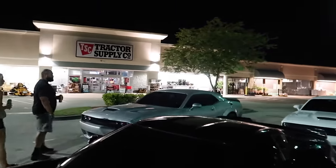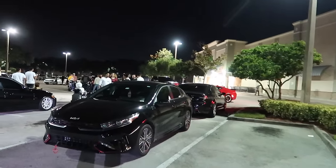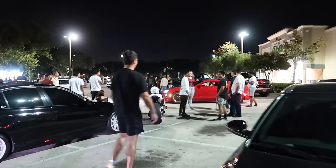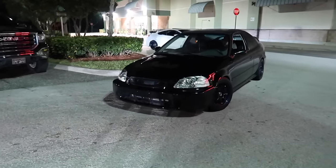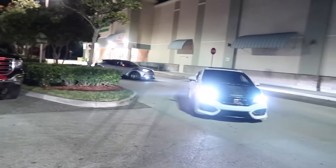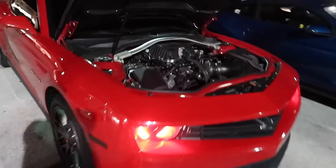Got some Mopars. Got a Camaro with another Camaro with no hood. You should give me your car for a discounted price. Hey, I offered it to you. Offer a discounted number. And we got a GT350. Got a stretched bike. Hood exit. Honda gang. Got a clean Camaro. LSA blower.